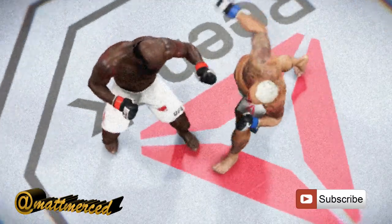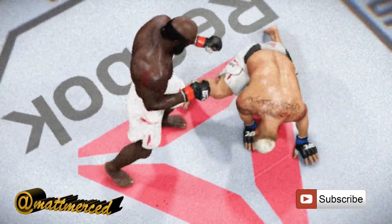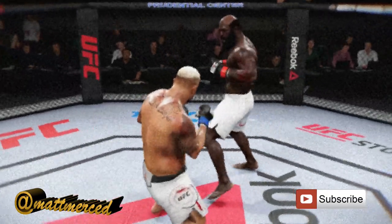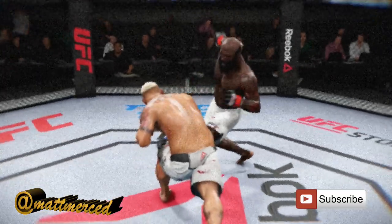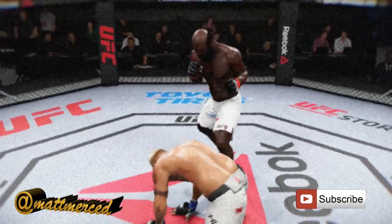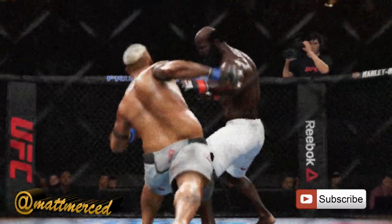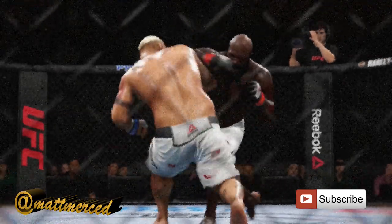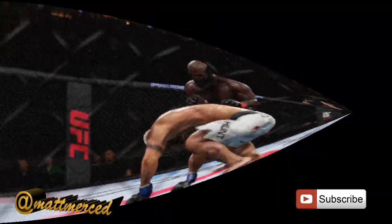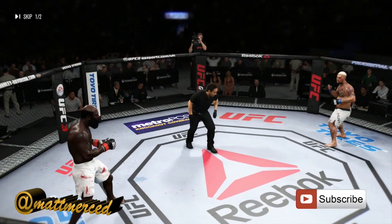Big power on this punch and results in a knockdown. Let's see if we can get a better look at that from another angle. Let's see it one more time. Here we go, round three. You ready? You ready? Let's go.